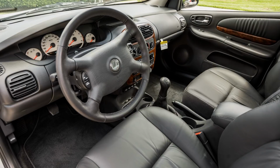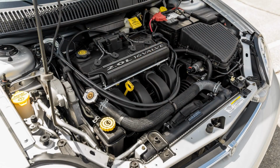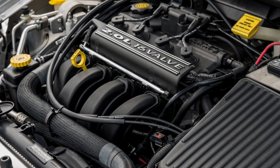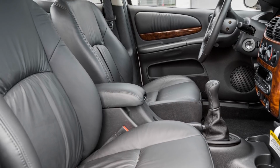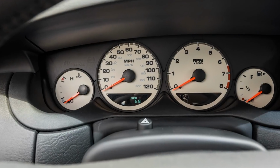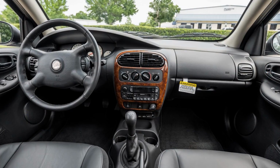Under the hood was the 2-liter single overhead cam 4-cylinder with 132 horsepower and 130 pound-feet of torque. So this car was put at auction and sold on May 10th of 2021 for a whopping $19,000 US. Crazy enough, this Neon has a total of just 68 miles on it after 20 years, which is an average of 3.4 miles driven per year.